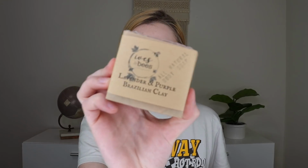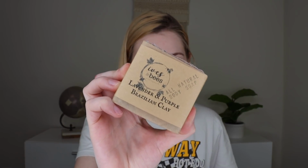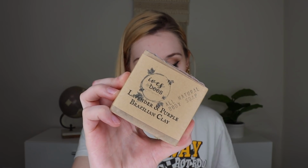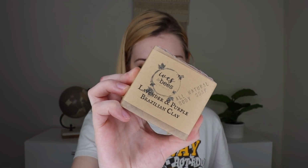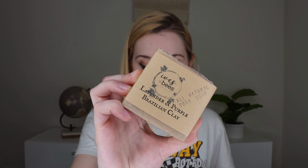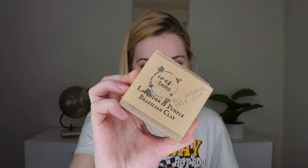Ooh, okay. Next out is a beautiful bar of soap. This is the Lavender and Purple Brazilian Clay Soap. So it says, along with creating purple color, Brazilian clay also absorbs excess oils from the skin and improves skin's elasticity. It has anti-aging properties as it ensures healthy skin cells by preventing the skin from absorbing environmental contaminants and impurities. Brazilian clay also adds a wonderful silky lather to soaps.